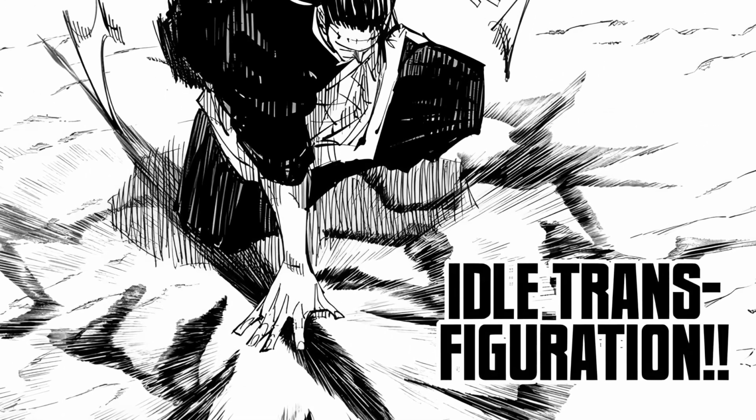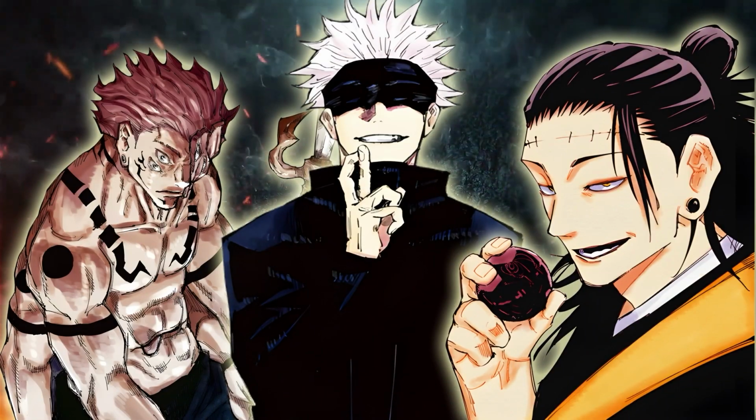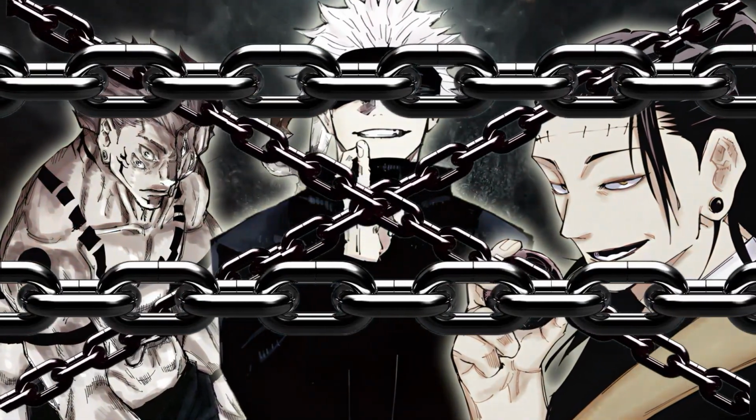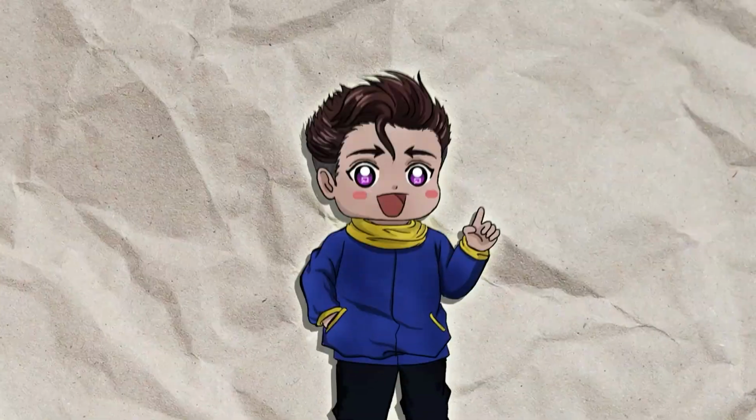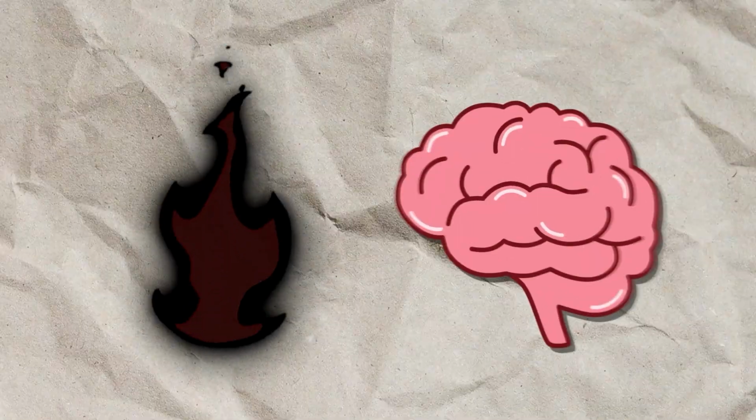And if you remember, he can use them one at a time, but we didn't see him use these techniques all at once. Then that means even the strongest sorcerers have limitations. Or do they? Now for the second theory. I mentioned this earlier: too much curse technique will overload a sorcerer's brain.